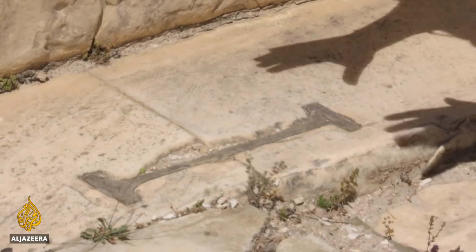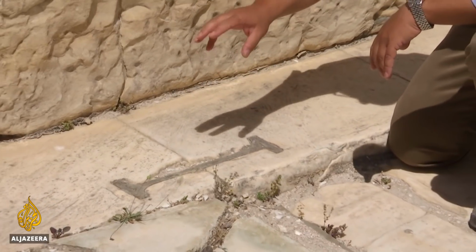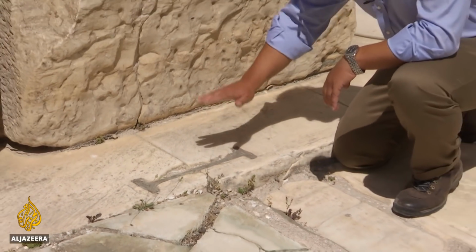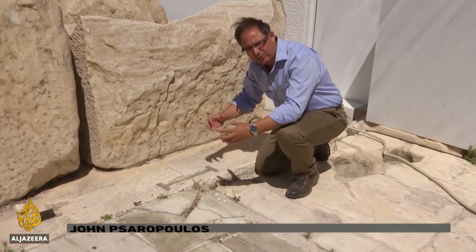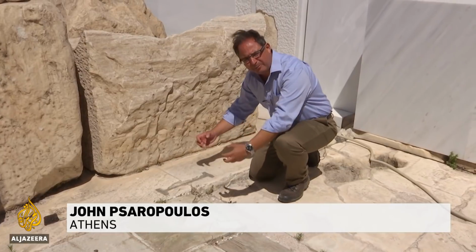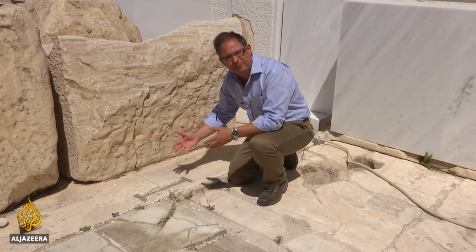The ancient Greeks connected each block of marble to its neighbor with iron clamps, over which molten lead was poured to insulate it and prevent rust. And for 25 centuries, these clamps absorbed the strains when blocks of marble moved against each other during earthquakes, and they've kept this temple from collapsing.